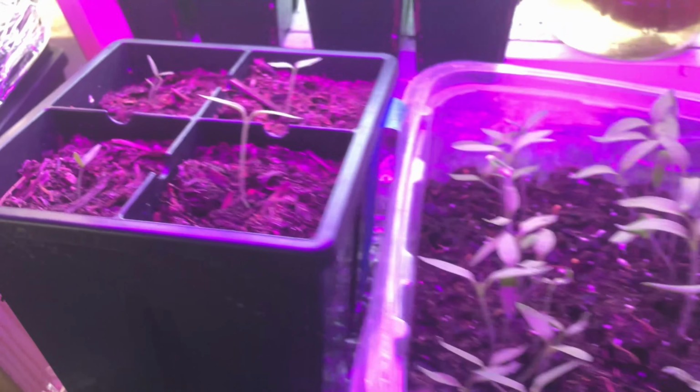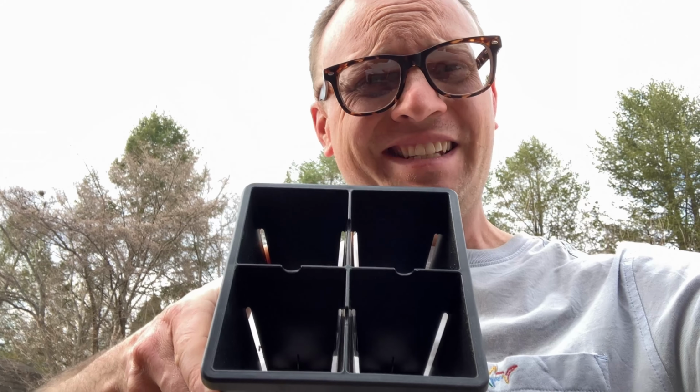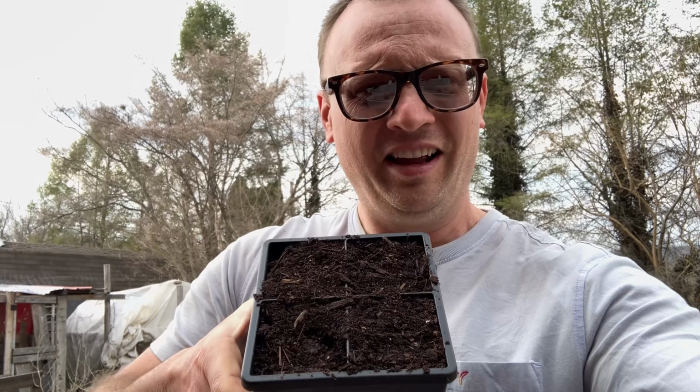And I just realized I never planted any beefsteak style tomatoes, so I might start those right now. We need some fresh tomato slices on our sandwiches and burgers this summer, so let's get those planted right now. Let's start some seeds together real quick. There we go.